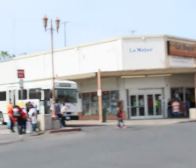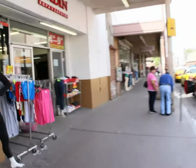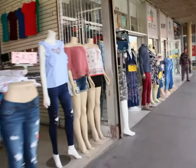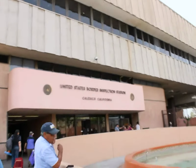Okay, so we are in Calexico, California, at the Mexico border crossing, and all these people are Mexican. And this bus looks like it's Mexican, even though we're still in the US. It already feels like Mexico. There's definitely more Spanish speakers than English speakers over here. Oh, look at all the clothes. United States Border Inspection Station. There it is.